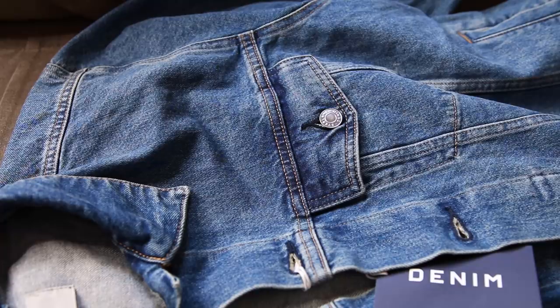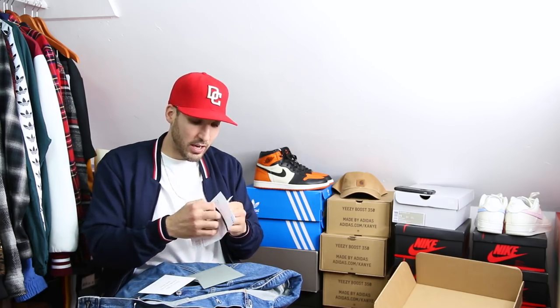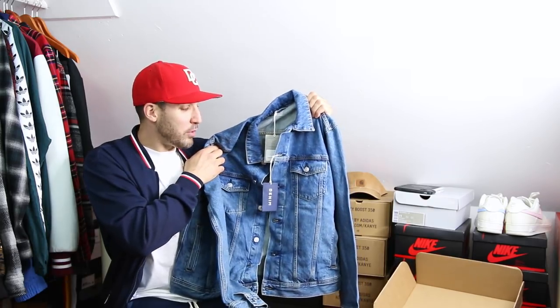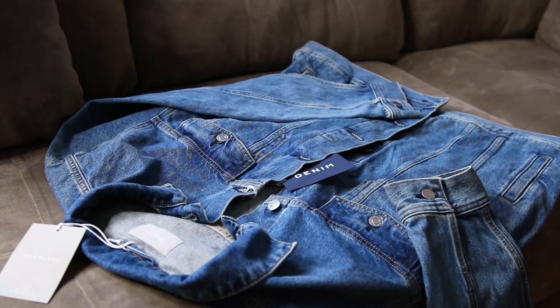I feel like the retail price is 70 bucks. Is that what the retail price is on this jacket? Hold on. Un momento, it doesn't even say. I really just wanted to try this out to see if it was better quality than the Levi's denim jackets that I have, and it is. It is certainly better quality than my Levi's denim jackets.